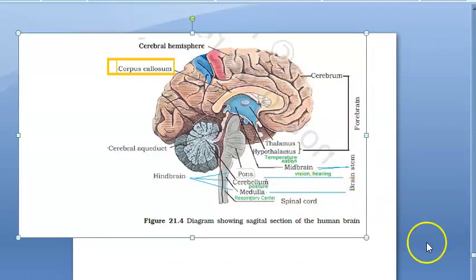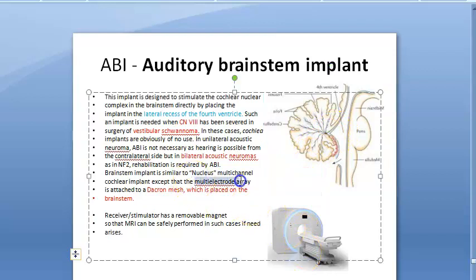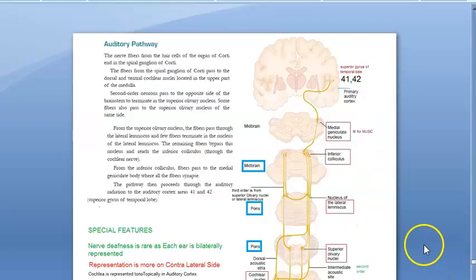So here you have the brainstem. Where exactly are they putting it? In the lateral recess of the fourth ventricle, right? And they will put a Dacron mesh on the brainstem, and on that they will put this electrode, a multi-electrode array. Whatever you're putting should be removable. The magnet should be removable so that the person can have an MRI later in life if he wants.